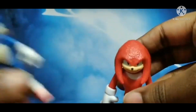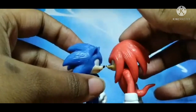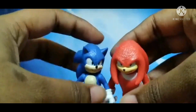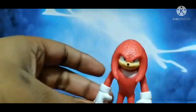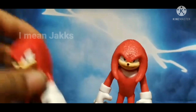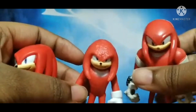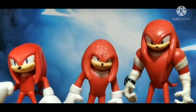If you put him next to Sonic, I think he does scale well next to Sonic. I think Knuckles is supposed to be bigger than Sonic in the movie. I'm not really sure, but they scale pretty well next to each other. And if you put him next to Tommy Knuckles and Boom Knuckles, from, well, you guessed it, the Boom line and the Tommy line, you could tell all of them do scale next to each other pretty well. I like that you can just mix these together.